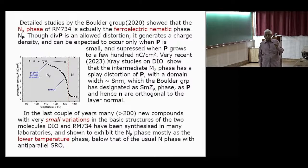That was the argument. In fact, in this banana-shaped phase structure that I discussed, the maximum polarization was around 200 nanocoulomb per centimeter squared. If it was much more than that, it never exhibited these modulated phases because of this reason. So if the polarization is very large, you cannot have splay distortion of the medium. That was their argument. In fact, about 12 or 13 people did a lot of experimental studies, and they said this is only the NF phase. And of course, everybody now remembered that Max Born had predicted it back in 2016. So they said, we have finally found the ferroelectric nematic phase. I'll have a remark to make about it as I finish my talk later.